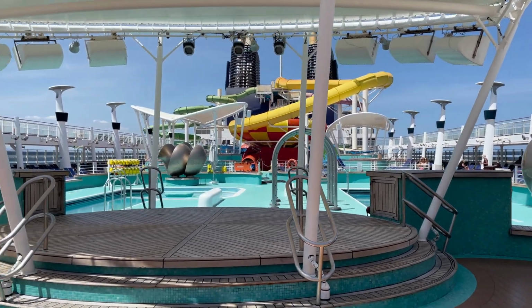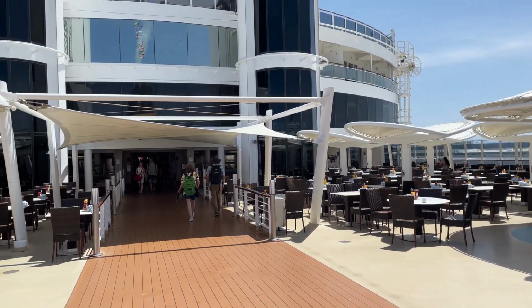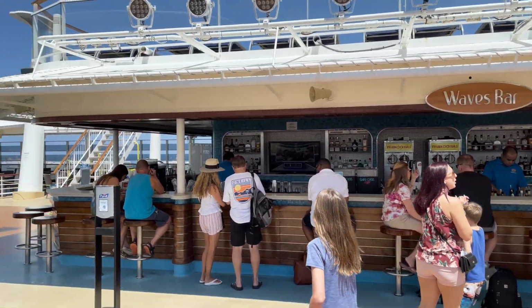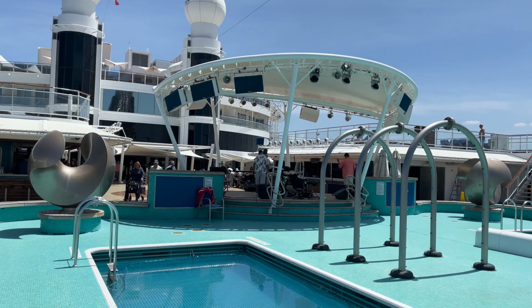So now that we got all of that out of the way, we are on the top deck. When you first get on your ship, obviously the stateroom is not ready. So what's the very first thing you do? Well, you're gonna go to the pool deck and grab a drink. And the pool deck, I would say overall was really, really cool. There was tons of open space.